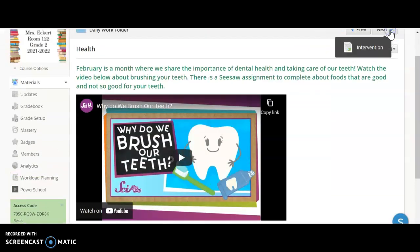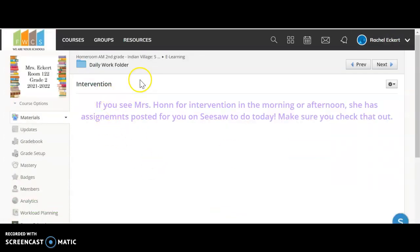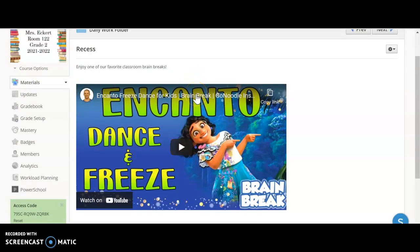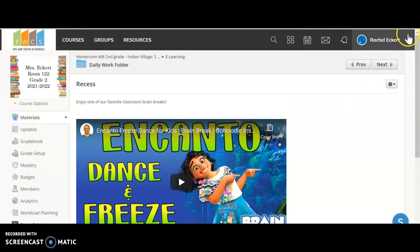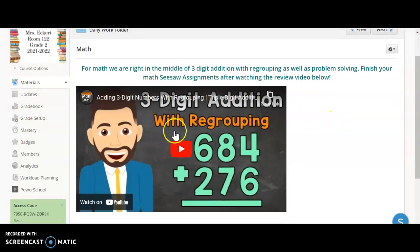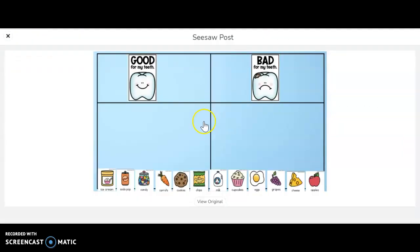So as you scoot forth, you have intervention. If you see Mrs. Hahn, make sure you check for seesaw again today. Recess, I found a little Encanto dance and freeze that I thought would be a good time. Math, still in 3-digit addition with regrouping. I kept this video here if you need a refresher.